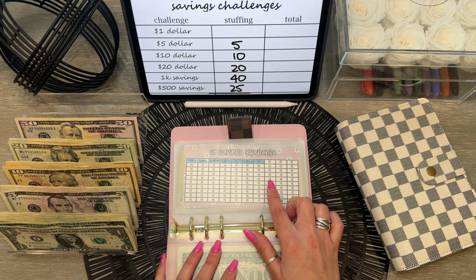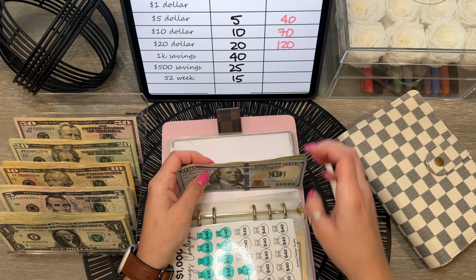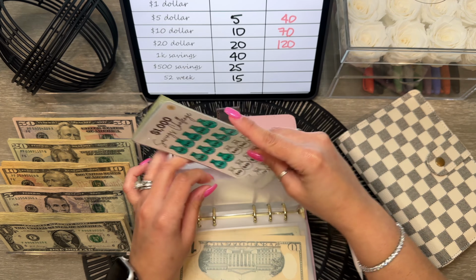Alrighty, going into the $1,000 savings challenge. This one we are cash stuffing $40, so let's color in one of these money bags. This will contribute towards our debt payoff payment. Basically, I have a boat loan and we are just saving up as much as we can in these savings challenges so that I can put a certain amount towards the principal. So for this one, we are trying to save $1,000 to put towards the principal of that boat loan. Let's color in a $40 money bag. So far we have saved $480 towards the $1,000 goal.